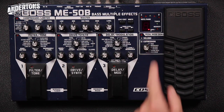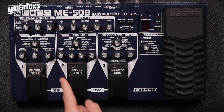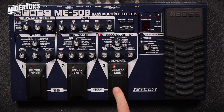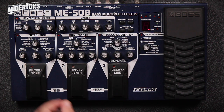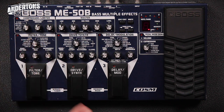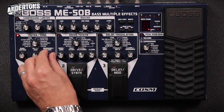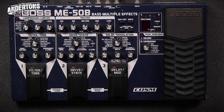So, let's get into it. There are basically two modes that this can be used in. One is called manual mode, one is called memory mode. In manual mode, which is what we're in at the moment, you see a little red light here. It works just like pedals. So this one turns on and off your filter effect, this one your drive effect, this one your modulation effect. And it's really easy to change them. If you want this to be a bottom boost, you select bottom boost, turn it on, wiggle a bit, and you have a bottom boost effect, and you turn it off again, and off it goes.